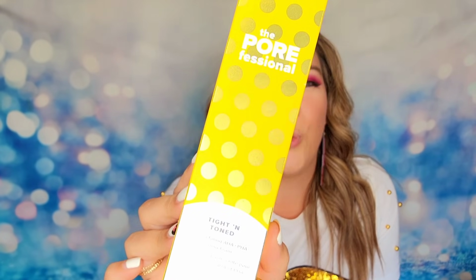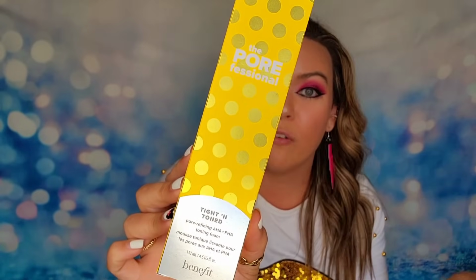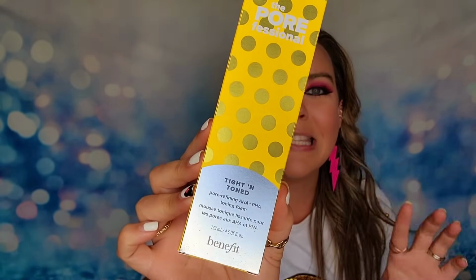So I'm going to start with the first item that I have. On top, this is from Benefit Cosmetics, and it's called the Professional Tight and Toned. This is a pore refining toning foam. So that's unique. Benefit Cosmetics makes a really great primer and it's called the Professional Primer. But this is an actual foam that's designed to tighten and tone your skin, which is very different. I've never used this, I didn't even know they had this product, to be honest with you guys.